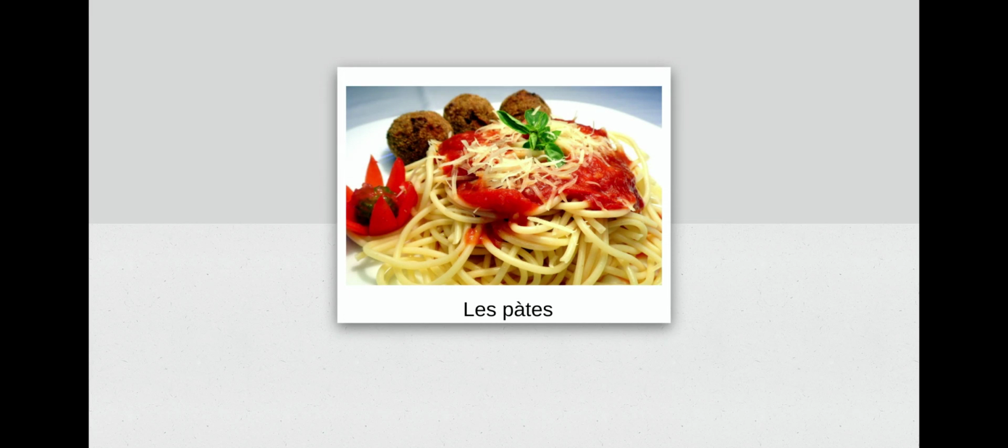Aussi, les pâtes. Ça, c'est les pâtes. These are les pâtes. What do you think les pâtes are? Oui, pasta. And Madame has the wrong accent here. It's an accent circumflex, not an accent grave. So I'll fix that. Just make sure you know it's an accent circumflex.